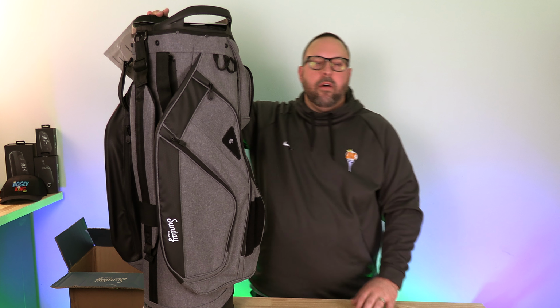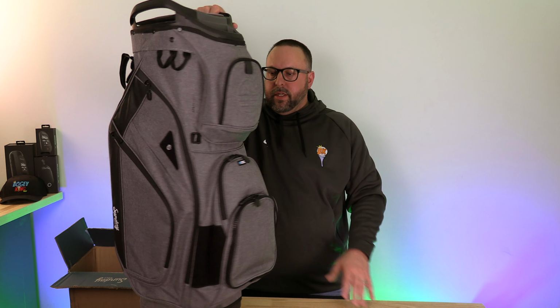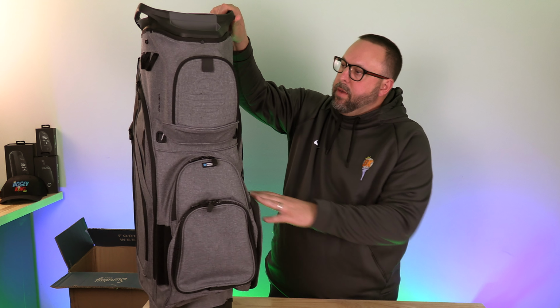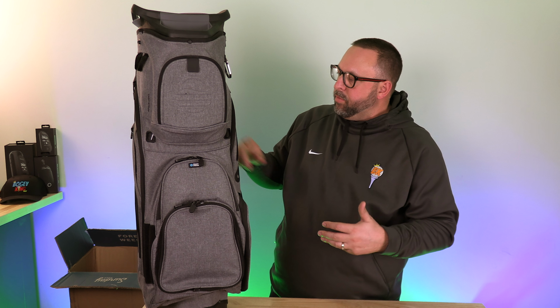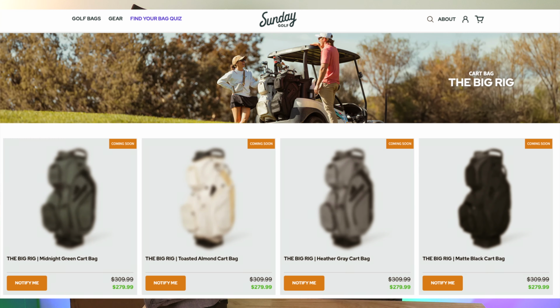This comes right now in four colors. This is the heather gray, which I think out of the box just looks phenomenal. I love the contrast between the gray and the black. It does come in a matte cart black, toasted almond, and the midnight green. Some great colors.